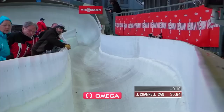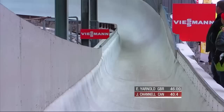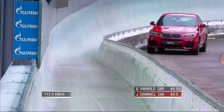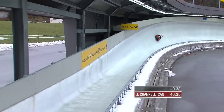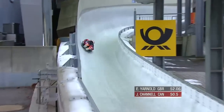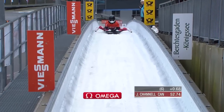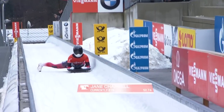Good speed at Kreisel. 5th at the start, 7th into the Kreisel, back up to 5th place. Kept the speed alive in the Kreisel. That's good numbers. It's a really good run. Top 5 on the cards for Jane Channel of Canada in her 2nd ever World Cup race. 6th position, 52.74. Now, you've got to be happy with that as an athlete and a coach.